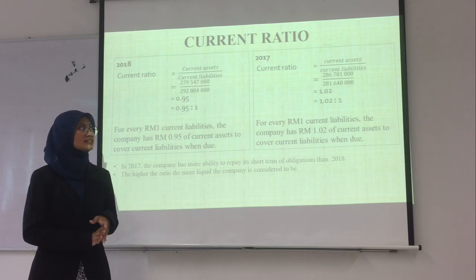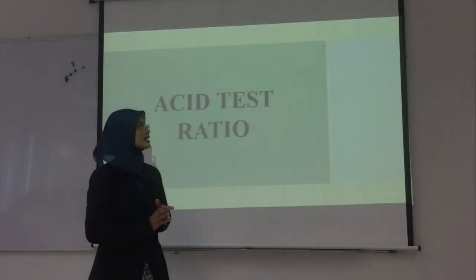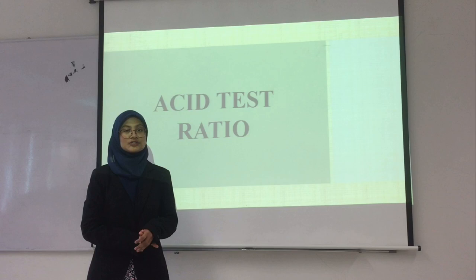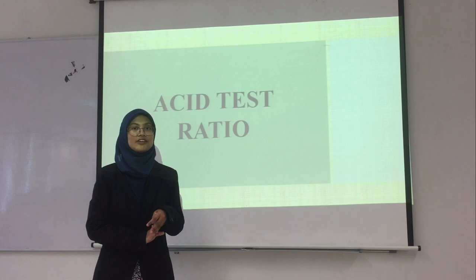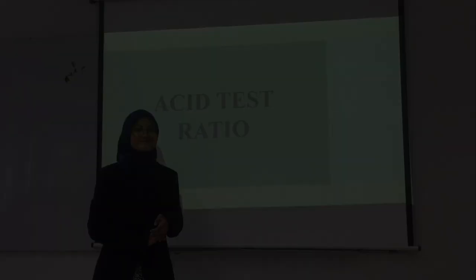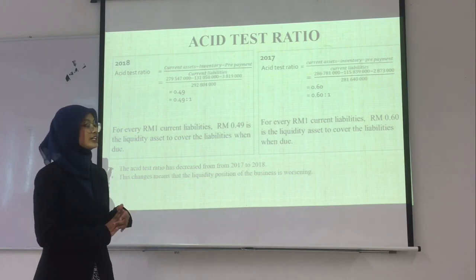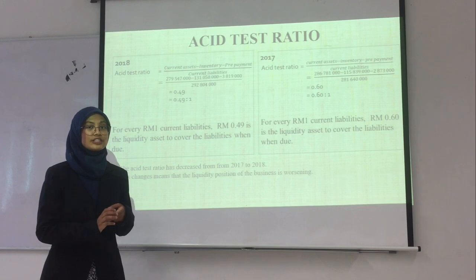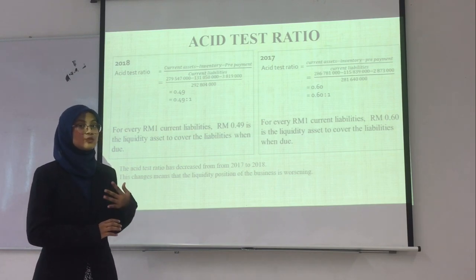The higher the ratio, the more liquid the company is considered to be. Second is asset test ratio, also referred to as quick ratio. This ratio shows the ability of the company to pay off the current debt without relying on the sales of inventory. Asset test ratio for the company for 2018 is 0.49 to 1. For every 1 ringgit of current liabilities, the company has 49 cents of liquid assets to cover the liabilities when they are due.